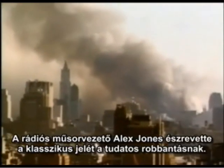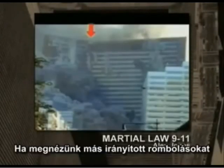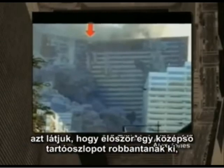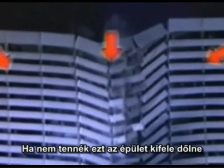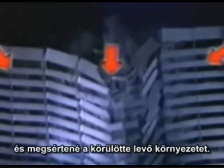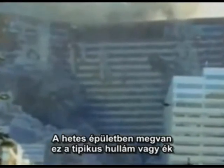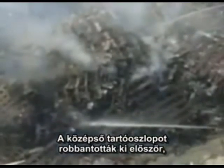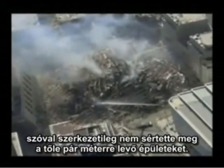Radio host Alex Jones notes the mark of a classic implosion. This is a photo taken 1 second into Building 7's collapse. Notice the crimp. If we look at other controlled demolitions, we see that they first blow one of the central columns so the building falls in on itself. If you don't do this, the building falls outward and can damage surrounding structures. Building 7 had a classic crimp or wedge. Its central column was blown out first, so it didn't structurally damage buildings just a few feet away from it.